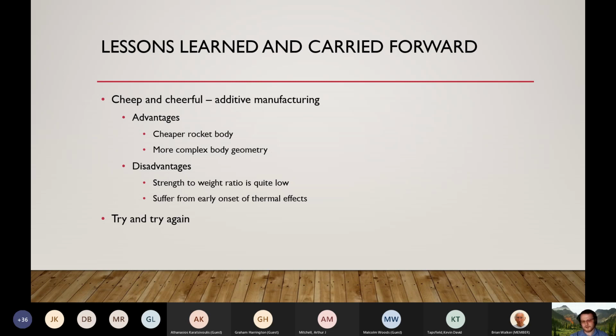Of course, the process allowed very cheap rocket bodies to be developed, as well as quite complex body geometries, which was very helpful for aerodynamics. Of course, it had some disadvantages, the main two being strength to weight ratio. In larger rockets, that becomes a significant factor. And it also suffers from early onset of thermal effects, placing an effective speed limit on the rockets. The last point is just try again.